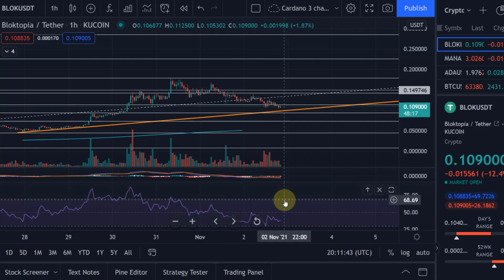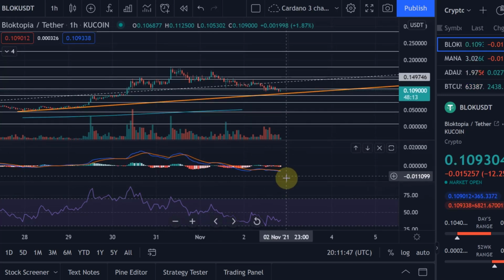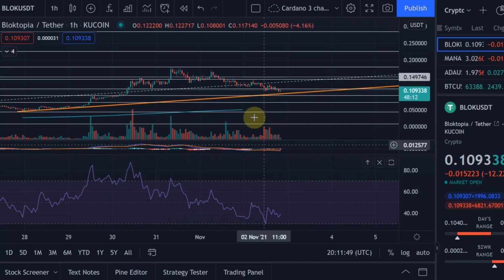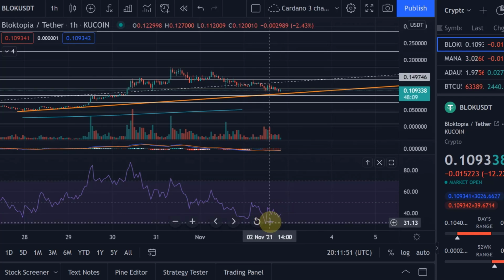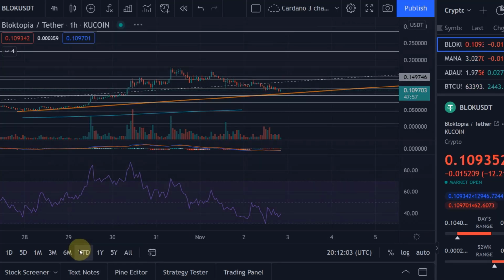But now on the 1 hour chart, it could potentially be that the RSI is turning around here. For the first time, we see a bullish divergence on the RSI, which is an indicator that we could very soon see a turnaround and move again to the upside. So first of all, we have on the 1 hour chart a bullish divergence, which is a good sign.